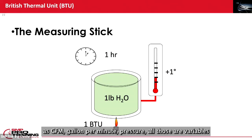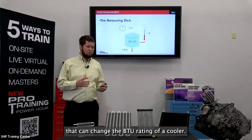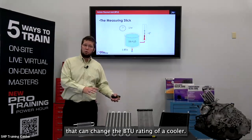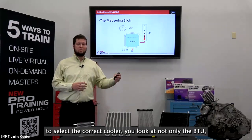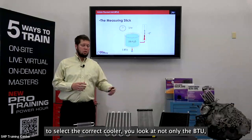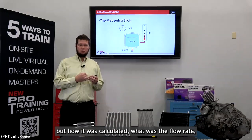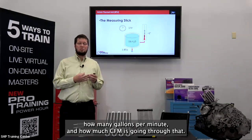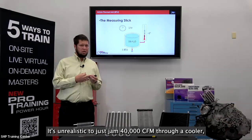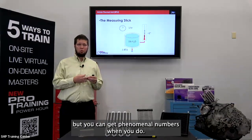As CFM, gallons per minute, and pressure are all variables that can change the BTU rating of a cooler, it's always critically important that when you're trying to select the correct cooler, you look at not only the BTU, but how it was calculated. What was the flow rate? How many gallons per minute? And how much CFM is going through that? It's unrealistic to just jam 40,000 CFM through a cooler, but you can get phenomenal numbers when you do.